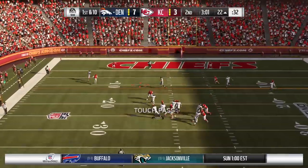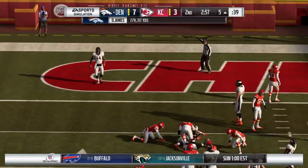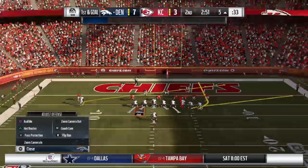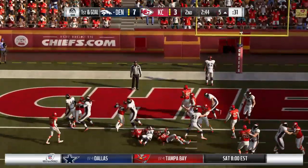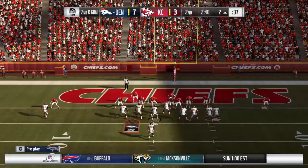On 1st and 10, James. This will be caught inside the 10. And able to get him down, but he does reach the 5. That one good for 17 yards, and now they've got it 1st and goal. They'll try and run for it on 1st and goal. And he's going to get him about 3 yards closer. He's down to about the 2.